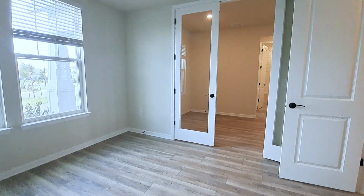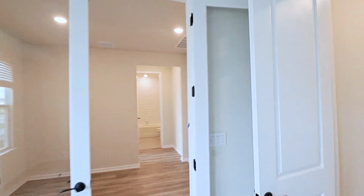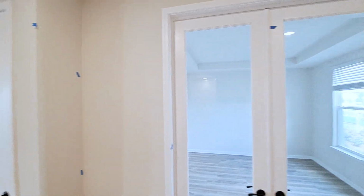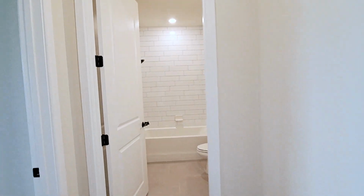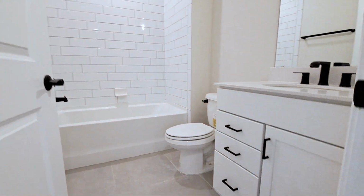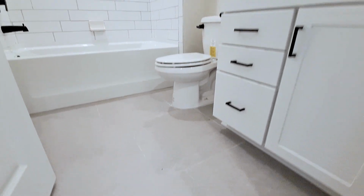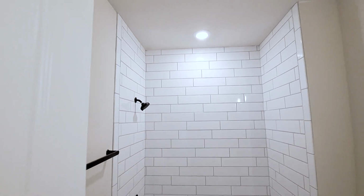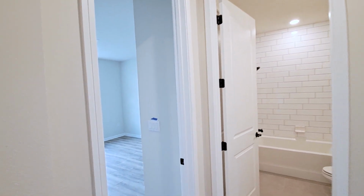Storage wraps all the way around. And here on the left of the front is the full bath. Nice oversized tile. Big subway tile going all the way up. 8-foot doors all throughout, which is awesome.